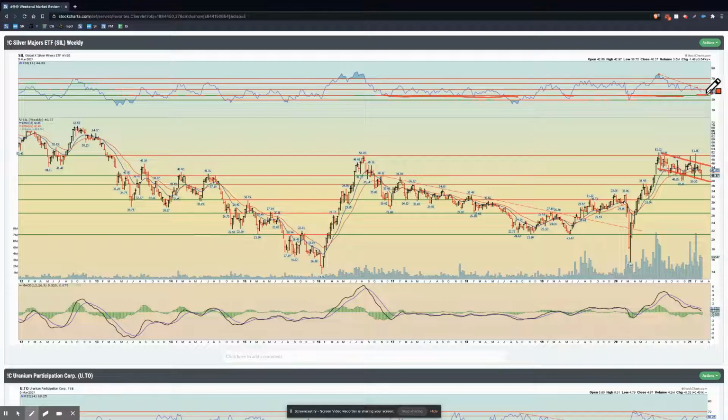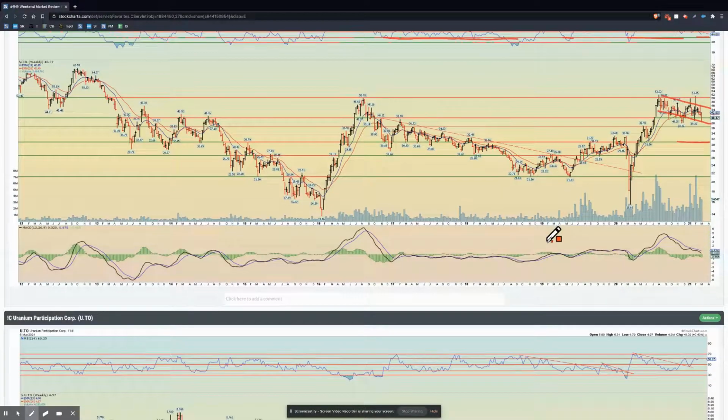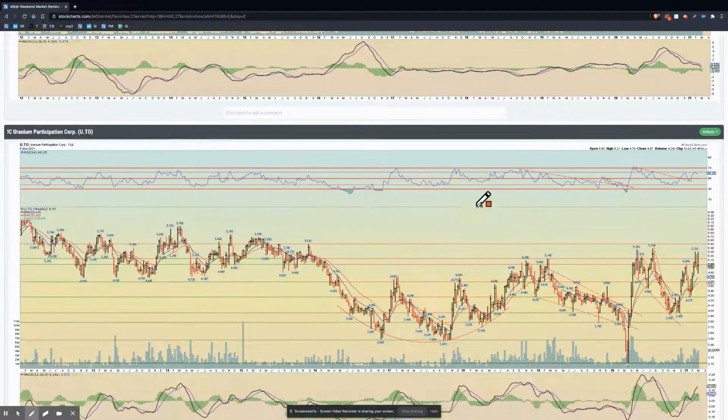If we need to touch this level still, that means that we potentially can go all the way down towards that 31 level on the silver major. So potentially another flush lower is possible. I don't think it's going to happen, but we have to be open to that possibility right now.